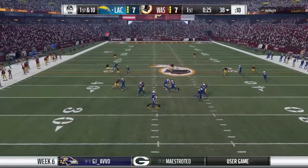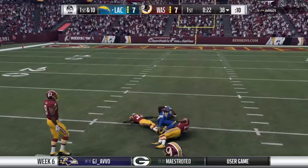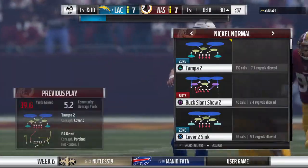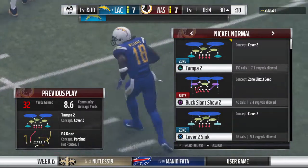Here's a play fake as they set up to throw. Over the middle, complete. It's Williams. And they'll get him to the ground, but he got all the way down to the 30-yard line. A gain of 32 that time.